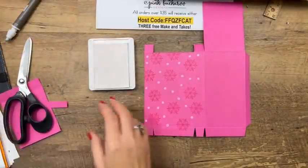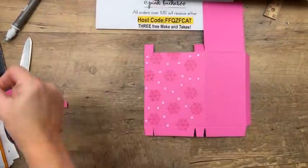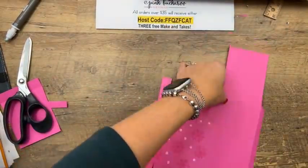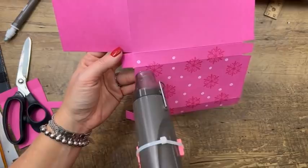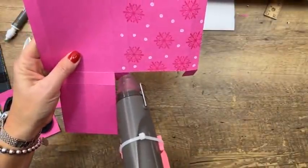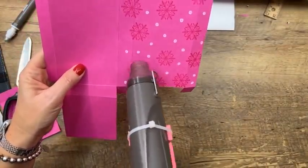Okay. Now, let's get the heat tool and dry that, because craft ink is a messy ink. It's our embossing ink. And it doesn't dry real fast. So you need to hit it with a heat tool or give it lots of time to dry. You could emboss these if you wanted to, but I don't really think that you need to.